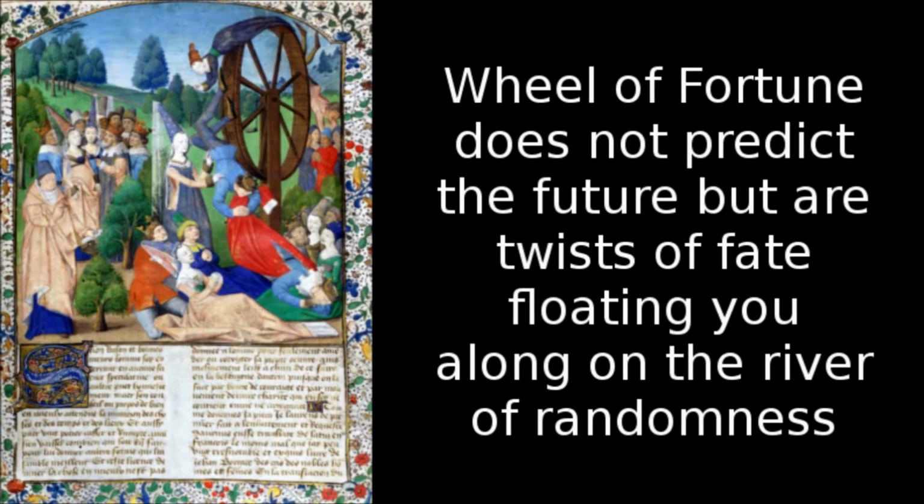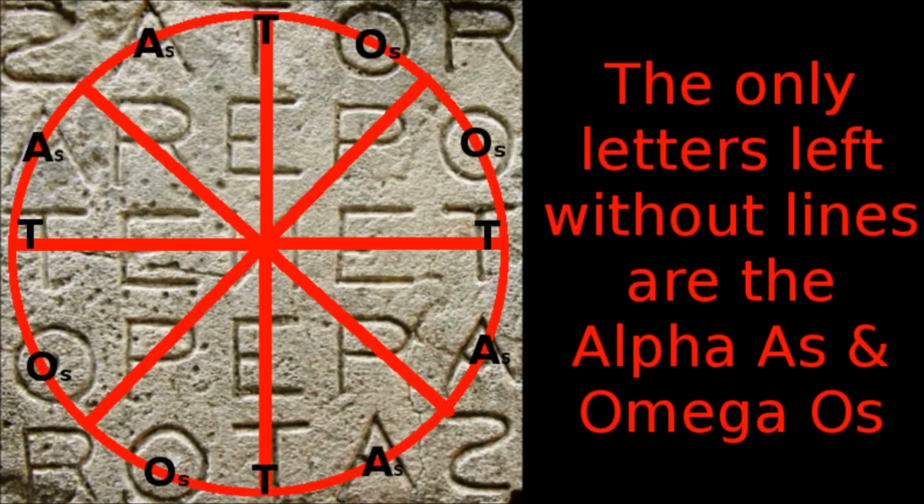The Wheel of Fortune does not predict the future, but are twists of fate floating you along on the river of randomness. The Wheel of Fortune is emblematic of the endless changes of the cycles of life, swaying between prosperity and disaster.